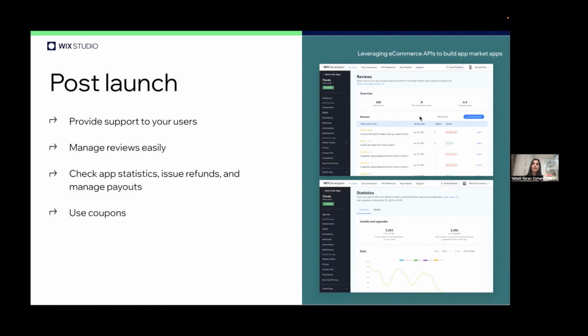For example, users who have used your app will add reviews to your app. And a lot of them will offer valuable insights. And you can manage these reviews through the Dev Center. You'll be able to see all of the reviews, to answer them. And if there are any spam reviews or something like that, you can contact us and we will remove it.